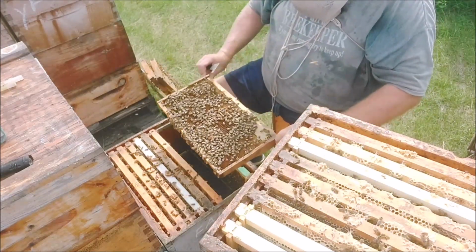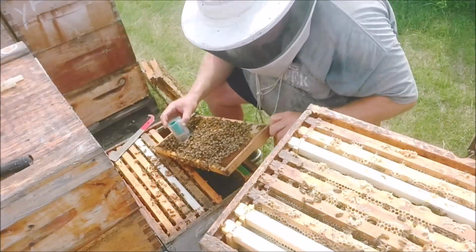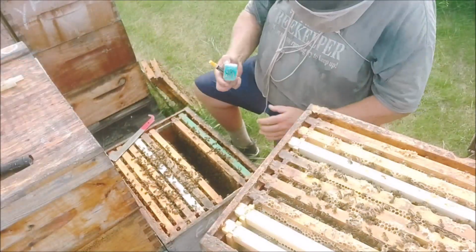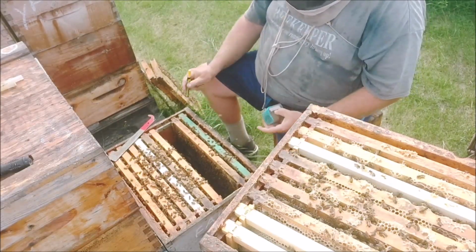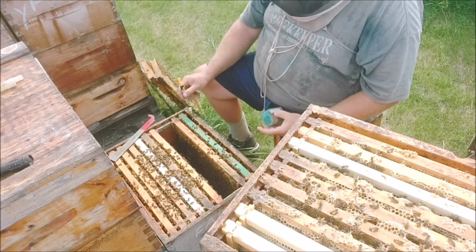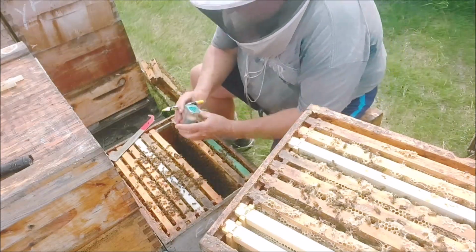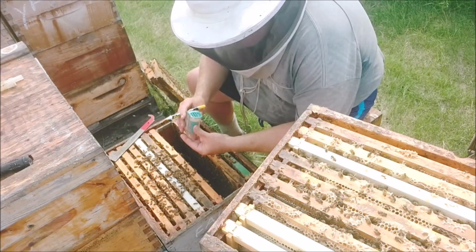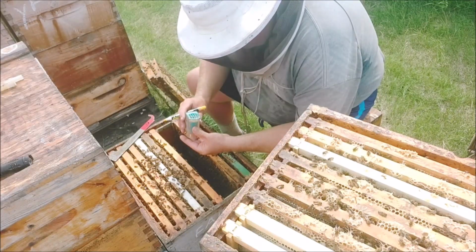There's the queen, and her mark isn't very good. We'll give that another go. She complied. This was probably marked with the Posca pen. This is why it rubbed off. Oh, drippy. You don't want it too drippy. And this is my competitive advantage pen, which so far I really like. Come on, turn over. I need your top side.